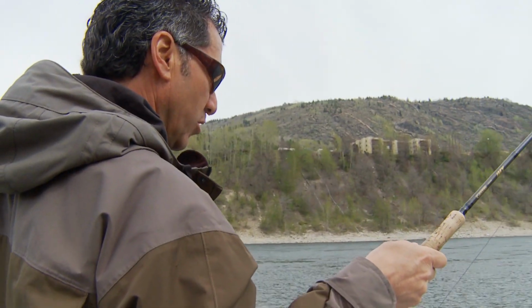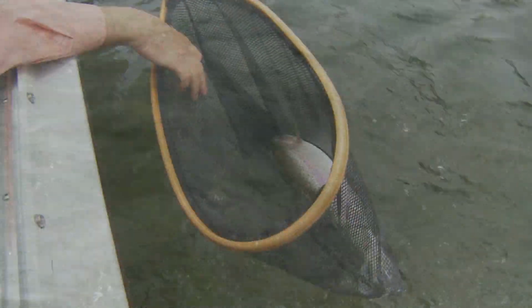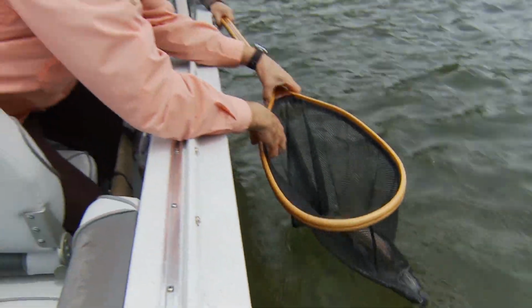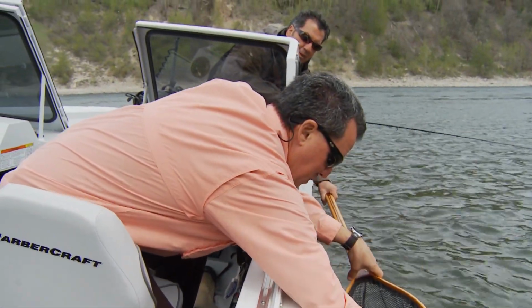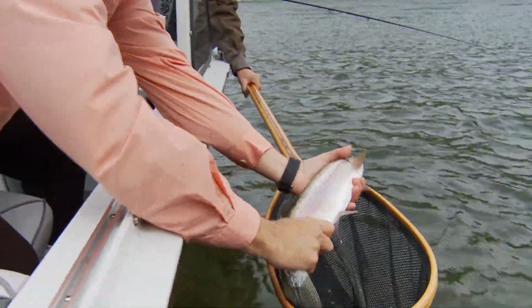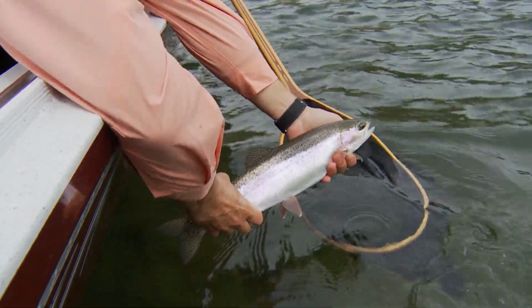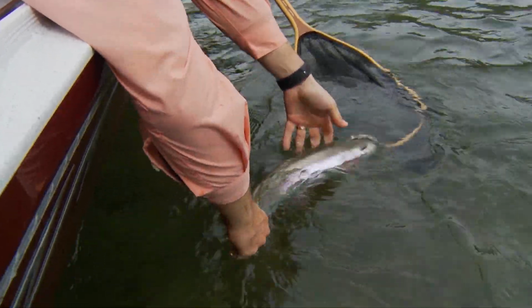There he is. There. It's a beautiful one. Boy, he hit hard. Whoa! Oh, yeah. Okay, I got the net. You can hold him up. He's a nice one, eh? Yeah. Not the big guys yet, but nice size. Nice size, nice and chrome. Oh yeah, 20-inch or so. Oh, there you go. Beautiful.